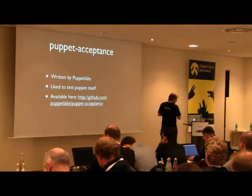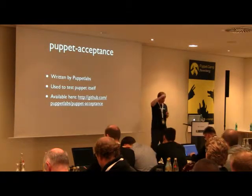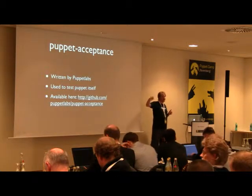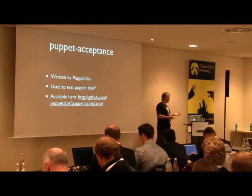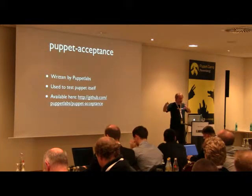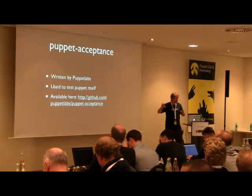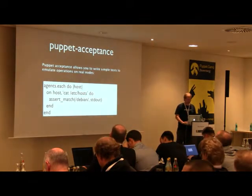So we've got this tool called Puppet Acceptance, and for a few years we've been using it to actually test Puppet itself. What it's responsible for is running Puppet or running shell commands on real systems to emulate things and then test if the results actually worked.